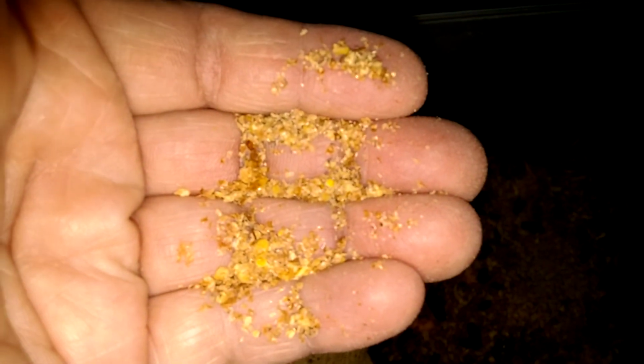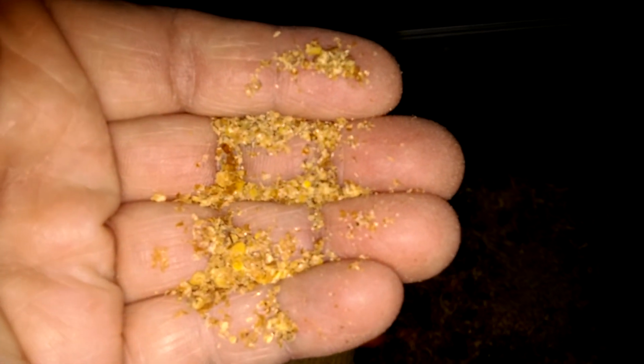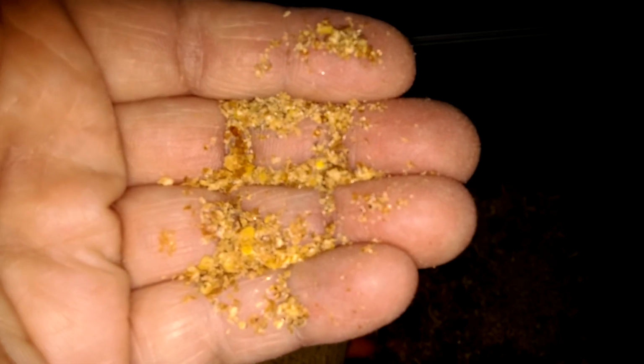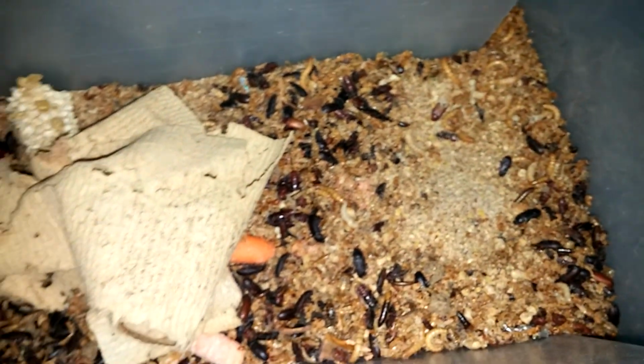I scooped out some bottom bedding that the mealworms are on. If you look really closely, you'll see tiny, tiny little mealworms squirming around in there. But you gotta look close because they're tiny. Not sure how far I can zoom in here. Yeah, you see one there in the middle. That one's not so tiny. Sometimes they're really tiny, but anyhow, these are my neglected mealworms.